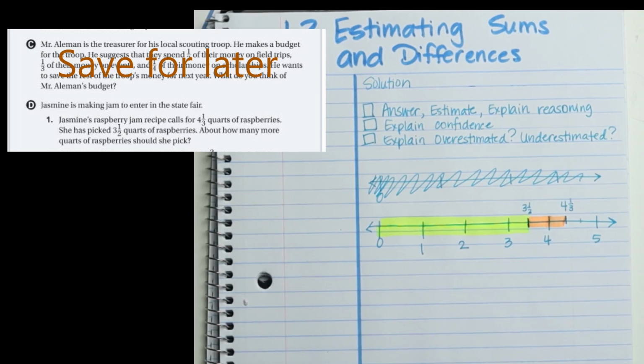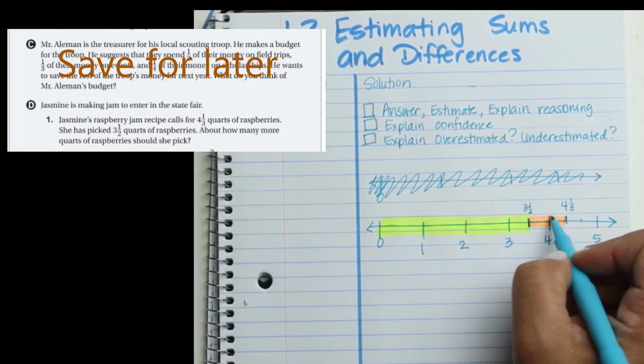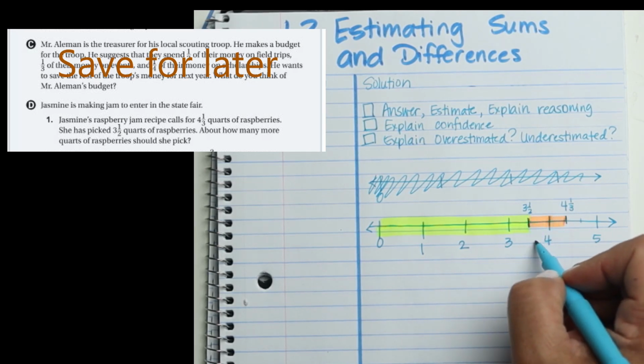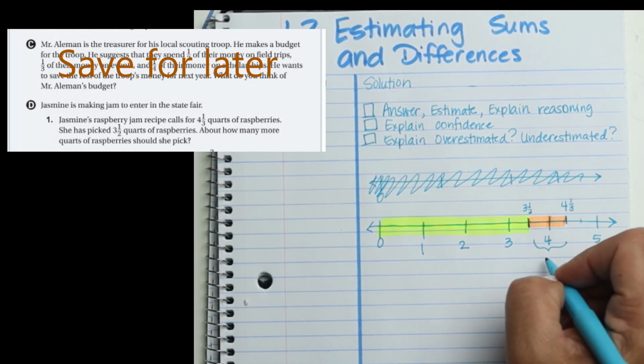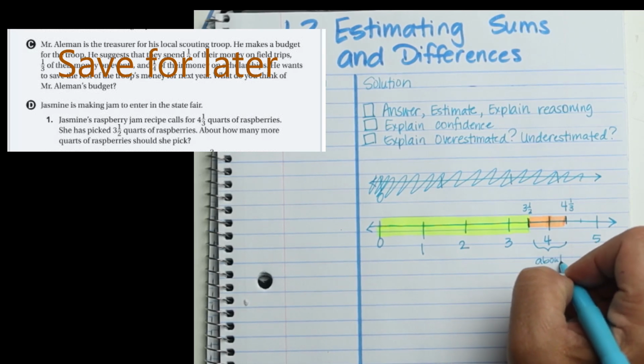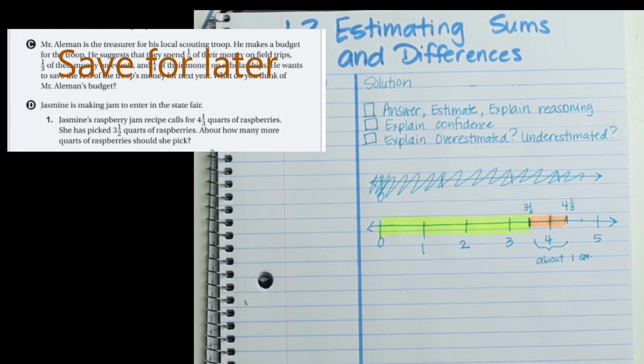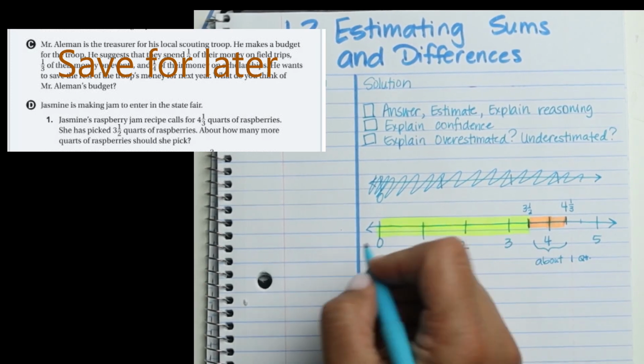All right. So how many more quarts of raspberries should she pick? So about 1/2 plus 1/3. 1/3 is less than a half. So I would say she probably needs to pick about 1 more quart. So yeah, I would say 1 more. That's just easier. All right, so I'm going to answer it.